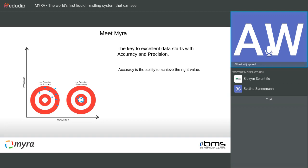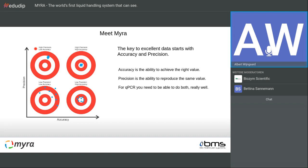What do we mean by accuracy? Well, accuracy is the ability to achieve the right value, as can be seen here in this graph. So here we have low precision, low accuracy. Here we have high accuracy, but low precision. Precision is the ability to reproduce the same value. That's what we see here. High precision, but still low accuracy. For qPCR, you need to be able to do both.